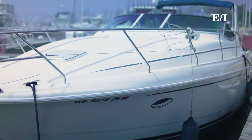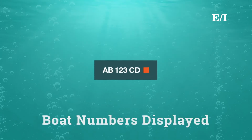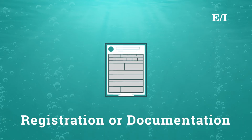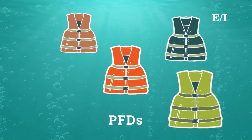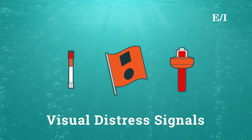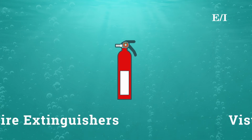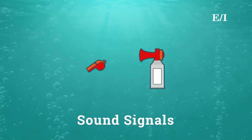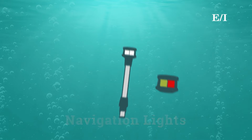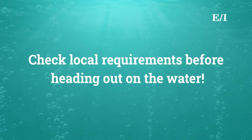For a boat of this size, these boat owners are required to have their boat numbers displayed, registration or documentation, PFDs, enough for everyone aboard the boat, visual distress signals such as flares, flags, or strobes, fire extinguishers, sound signals such as a whistle or horn, and navigation lights, along with many other boating safety technologies and any other items that are required by the state or local area you are boating in.